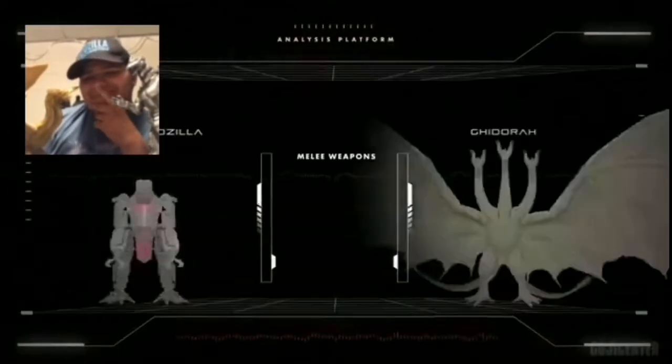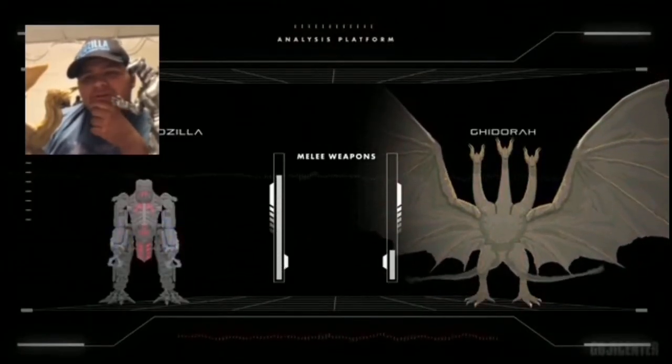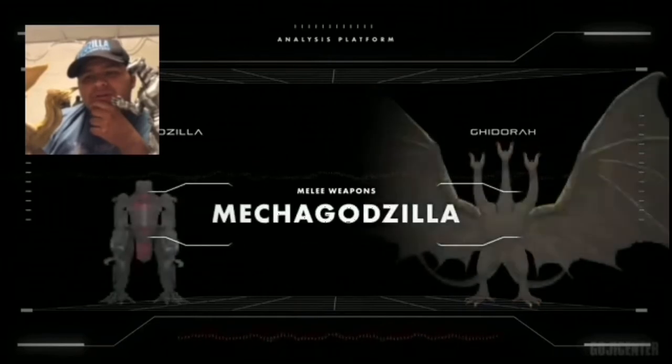But its lack of piercing capability puts Ghidorah at a serious disadvantage against the mech, which gives him the edge when it comes to close melee weaponry. But can Ghidorah even the score when it comes to ranged weapons?